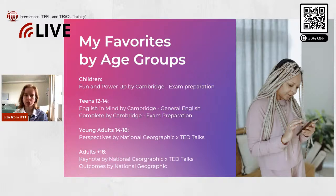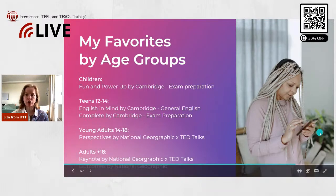especially if you enjoy this lexical approach and you work with students who are interested in everything happening around them, in everything happening in this world, because National Geographic creates beautiful materials. They also have a lot of additional materials except those course books, but they are just really awesome.